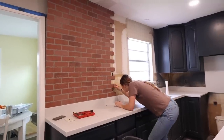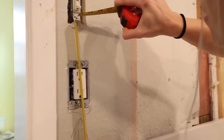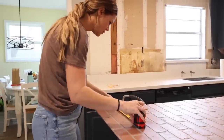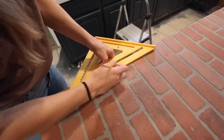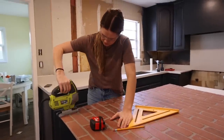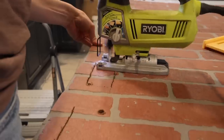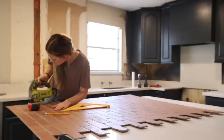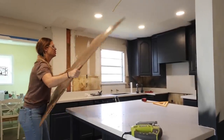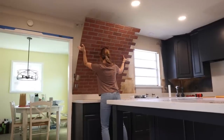Once I had the overall size cut, I was able to measure and mark where the outlets and switches go. I drilled a starter hole and used my jigsaw to cut out where I had marked. Once all the cuts were done, I used liquid nails and a brad nailer to attach it to the wall.